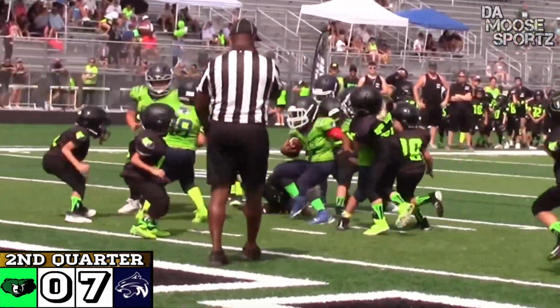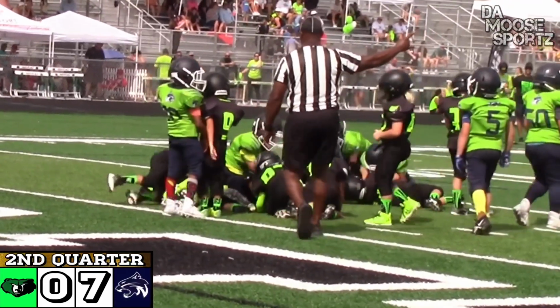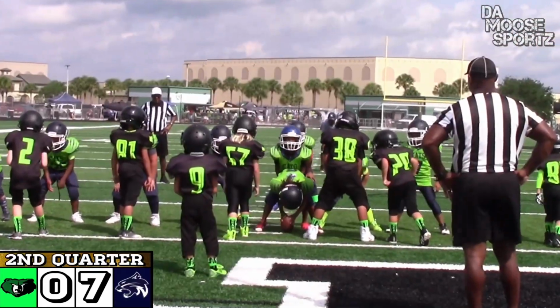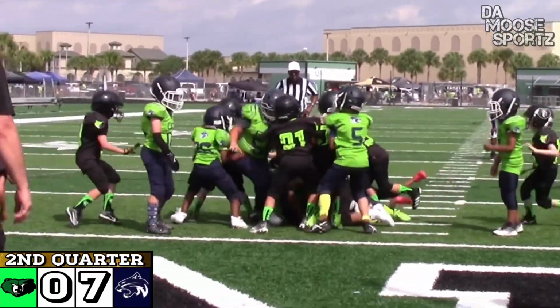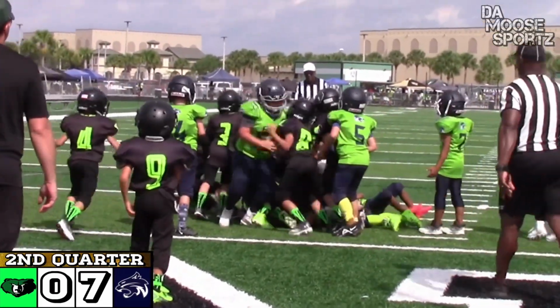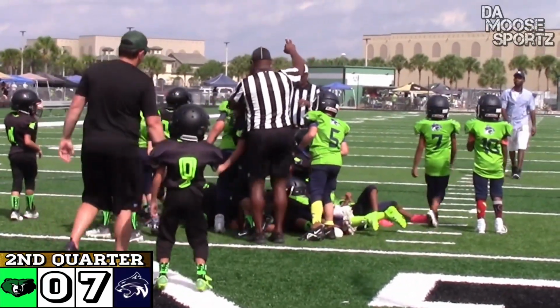And out to the running back up the middle. He is carrying people with him. It looks like it's going to be close. He is brought down just short. And up to the middle. He is met there, ladies and gentlemen. That was a game tackle from Naples Bears.